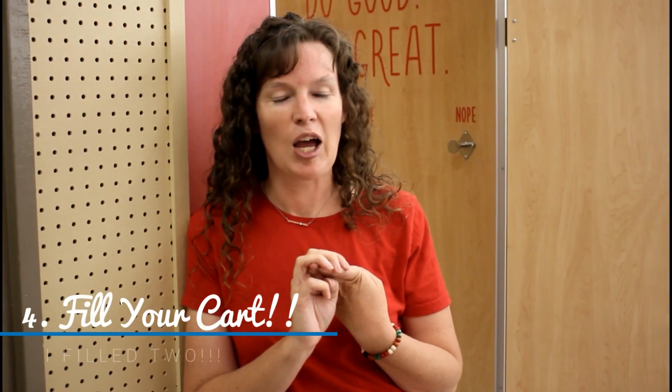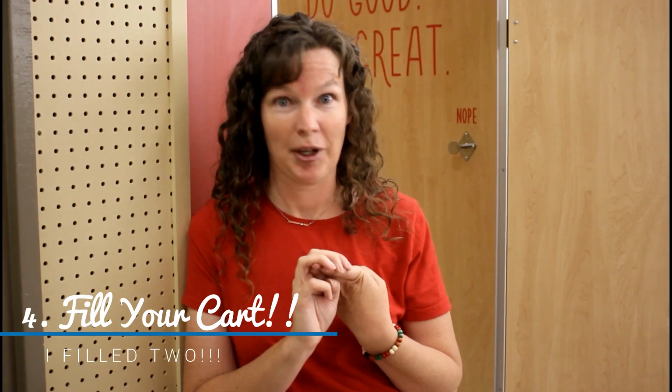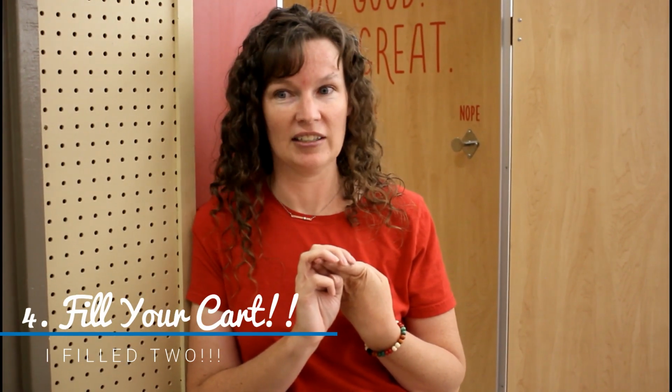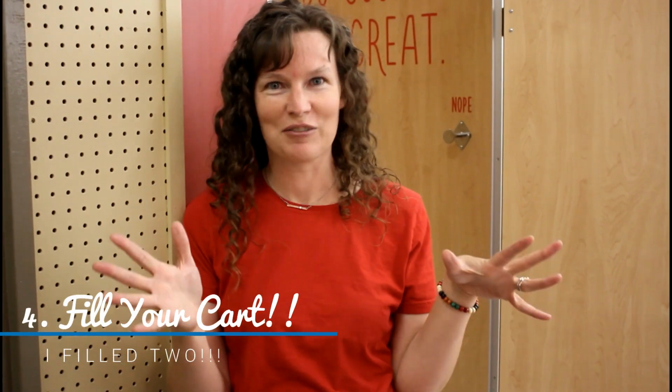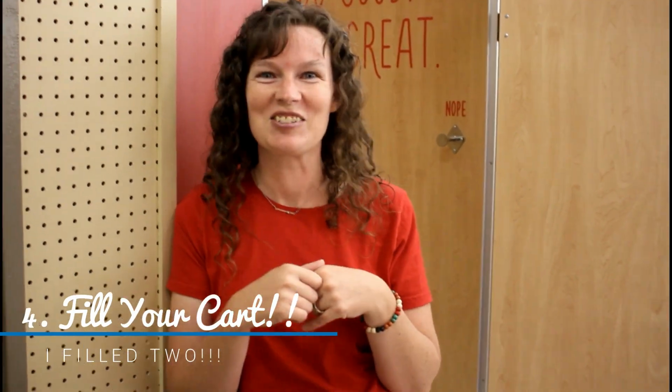Number 4, fill up your basket. Put a ton of clothes in there. You're not buying them, you're just trying them on. If there's a limit here, there's a limit of 6. We have 2 carts here full of clothes. Put them outside your door and try them on.